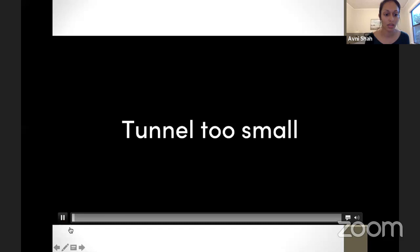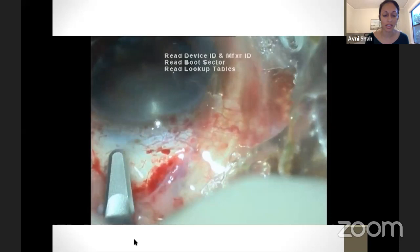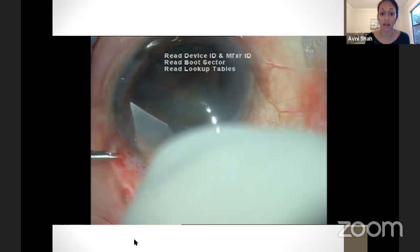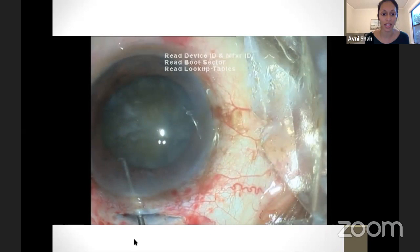So this is showing a tunnel that is too narrow for the size of the lens being removed. And so it's really important to make sure that the width of the tunnel is going to be adequate for the size of the nucleus. Some soft cataracts can come out through a smaller tunnel, but if you have any significant density to the nucleus, then you're going to need a larger tunnel to be able to accommodate that lens coming out.